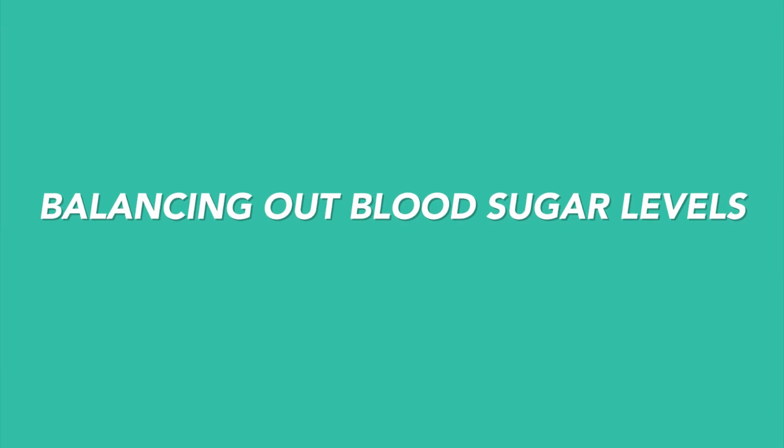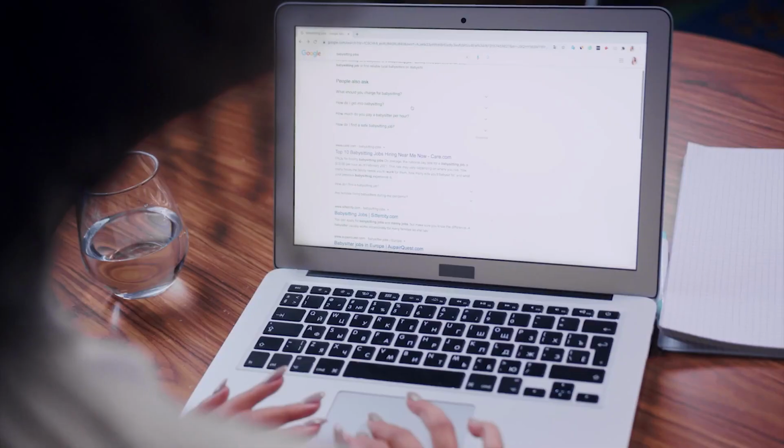Step number 2 in healing hormonal acne with diet is to balance out your blood sugar levels. If you have been Googling, internet searching galore, I'm pretty sure that you've been told that sugar is the devil and you should never touch it again, right? Like a cookie is gonna ruin your life. That, my love, is not true.